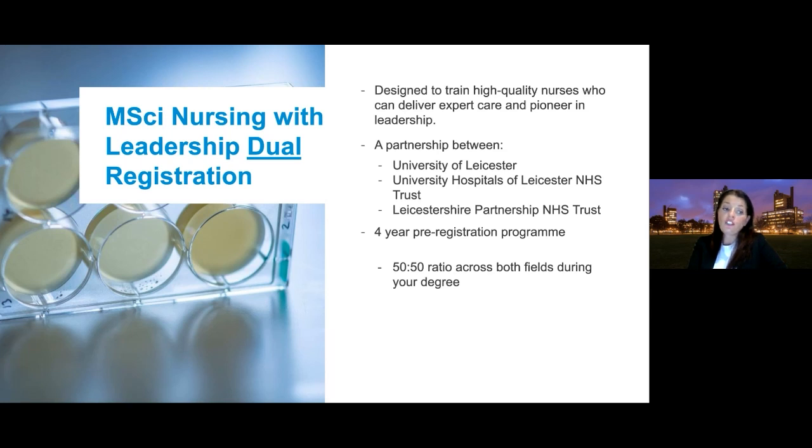So initially in 2018, it was a very small cohort, a very small intake, and we now have 3 graduates. And then this year, we now have 56 students that have entered their first year of study. So we have grown and we are growing as we continue.